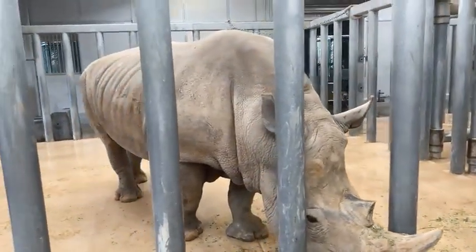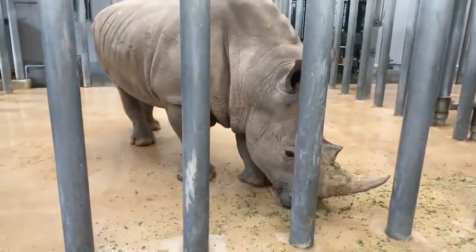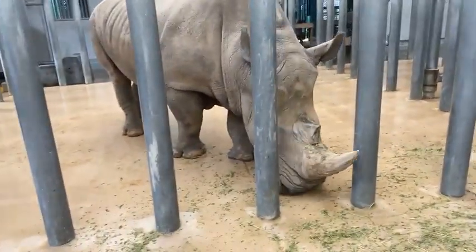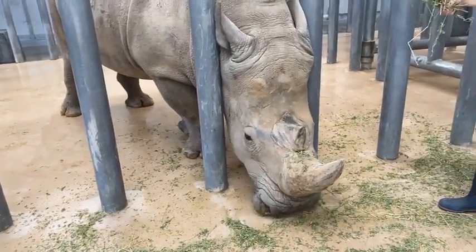George asked, why do they hang out at the back of the exhibit? Probably because they want to see the other rhino. A lot of times there's a rhino in the holding yard, so even though they don't want each other in their territory, they still want to check on each other. So you'll find them a lot of times hanging out by the holding gate.